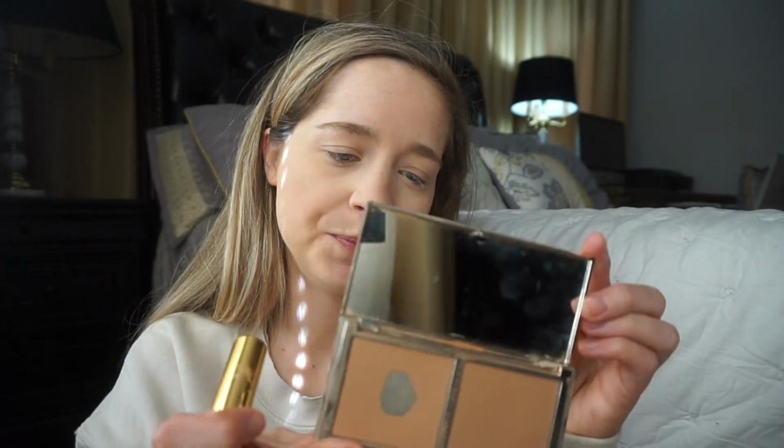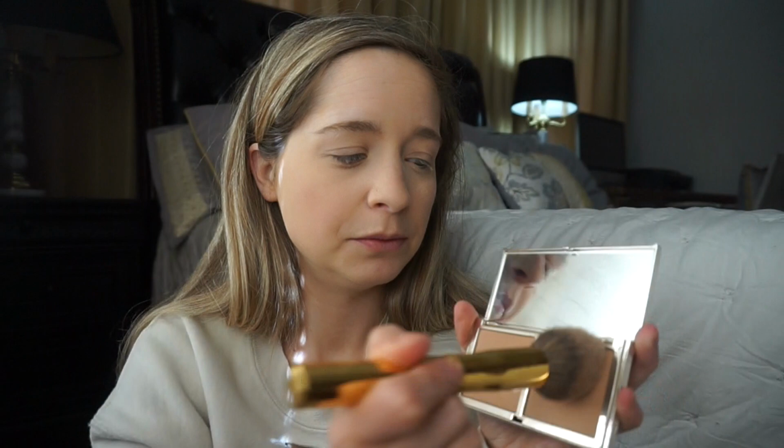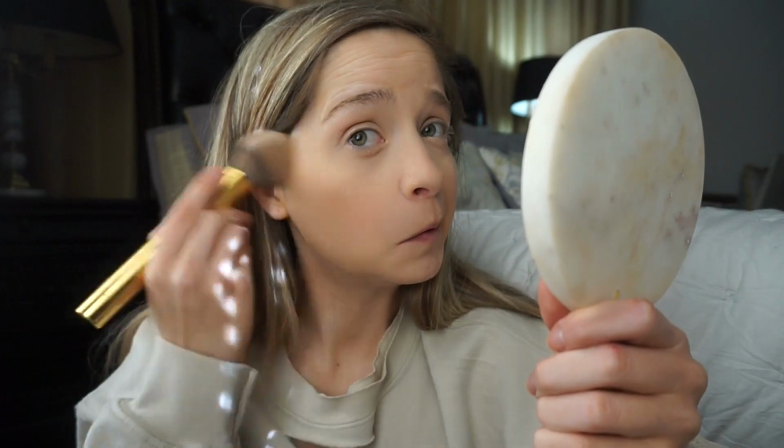Benefit Hoola Light. I've hit pan on that too. So I'm just trying to see which one I should use today. Okay, I am gonna do the Jouer. I'm gonna go in with Sunlight, which is this one. Tap it off. This is a Morphe Y1 brush. If you have not got anything from Morphe, you're missing out. It's the best. So anyways, I'm gonna take the brush and just where I did it.